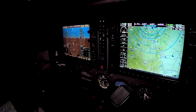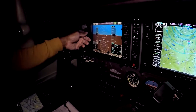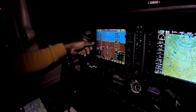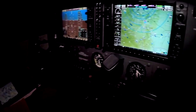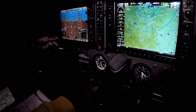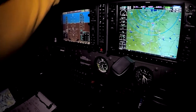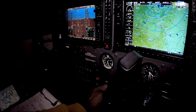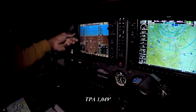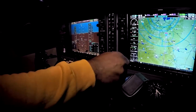Okay, so we contact the tower. We're gonna report 3 miles inbound for runway 35. Right now we're down to 3,005, so I guess 10 nautical miles out. Pretty good. See the field? Should be dead straight ahead. You may want to come in with a little bit more power there. That's it right there. Yeah, there's the tower. So you can start your gradual descent down to 1,049. You can just turn.